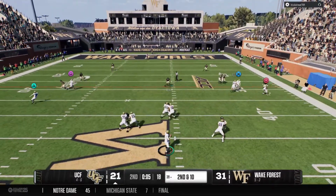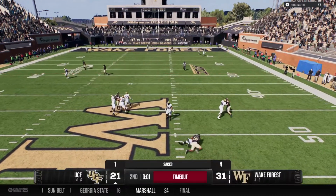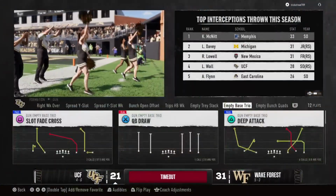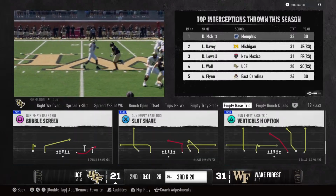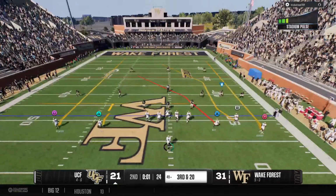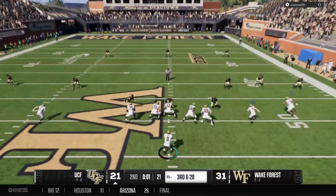Dropping back, it's Wall. They're trying to get to him. Just too much of a rush, and down goes the quarterback just behind the midfield stripe at the 49. There's a timeout called as this offense tries to find a way to draw a little closer.